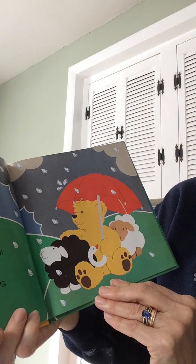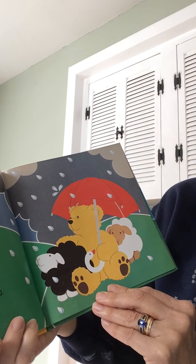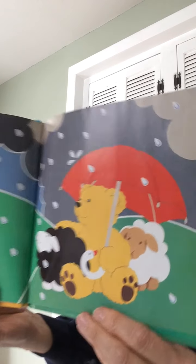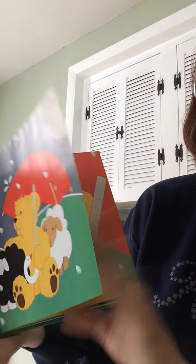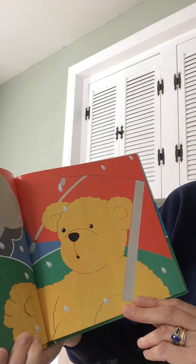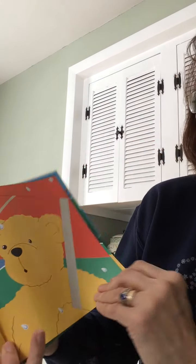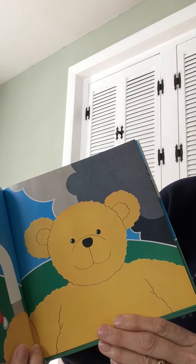Lightning and thunder happen at the same time, but when things are a long way away, you can see them before you can hear them. So first you'll see the flash of lightning, and then you'll hear the loud boom of thunder. So you'll need to use your eyes and your ears during a storm. Count the seconds between the flashes of lightning and the crashes of thunder. If you count less each time, the storm is coming nearer. 1, 2, 3. If you count more each time, the storm is going away. 1, 2, 3, 4, 5, 6.